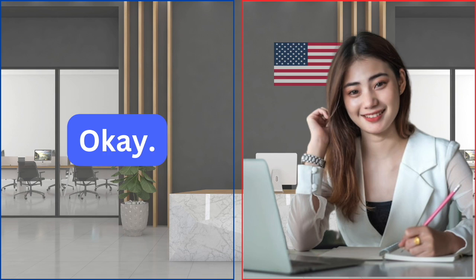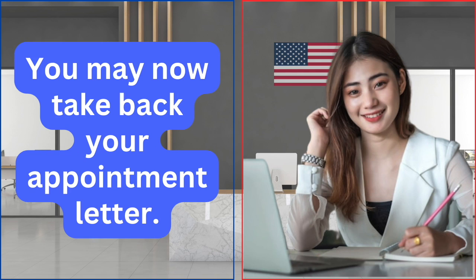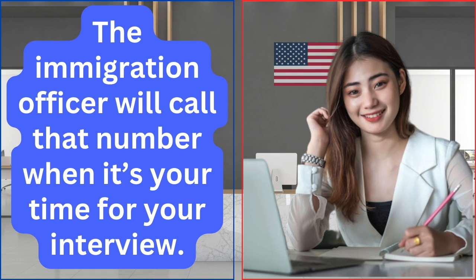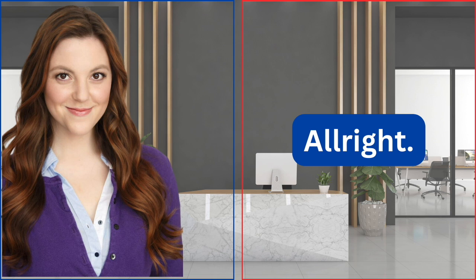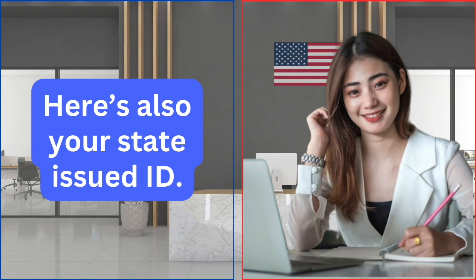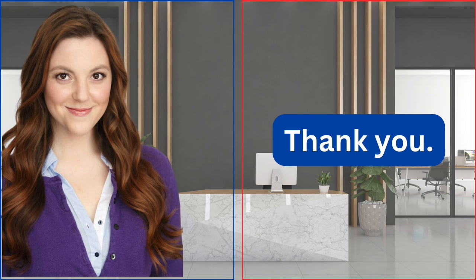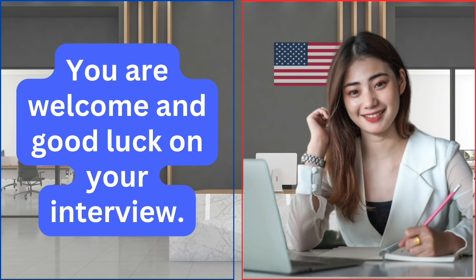Okay. You may now take back your appointment letter. And the paper attached herewith is your waiting number. The immigration officer will call that number when it's time for your interview. All right. Here's also your state-issued ID. You may now take a seat at the waiting area. Thank you. You are welcome and good luck on your interview.